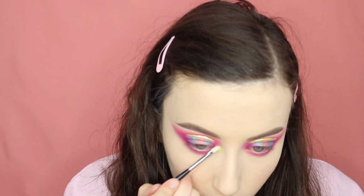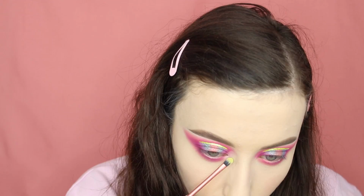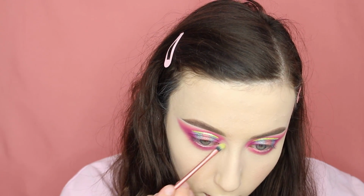So I'm going to use the Revolution Cut Crease Canvas in the white shade, which is the shade Halo. Dip in and then wipe off quite a lot. And then just go in on my inner corner. I'm going to pat it out with my finger. I'm going to take the shade again and I'm going to just pack that on.